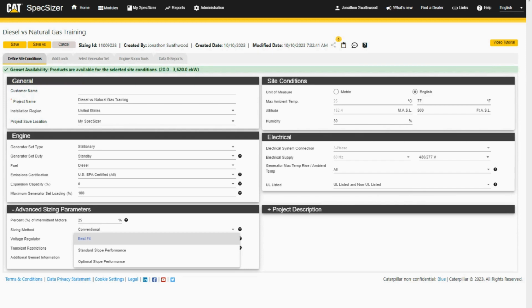With that, those are the main differences when sizing diesel or natural gas gensets. The functions on the add load, select genset, and data and report screens are the same between the two.